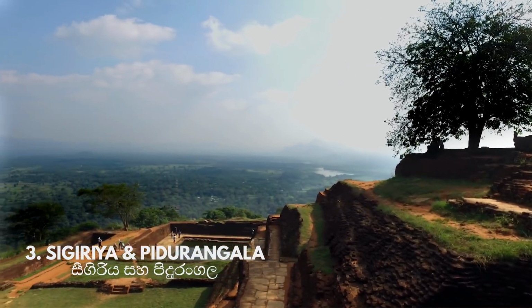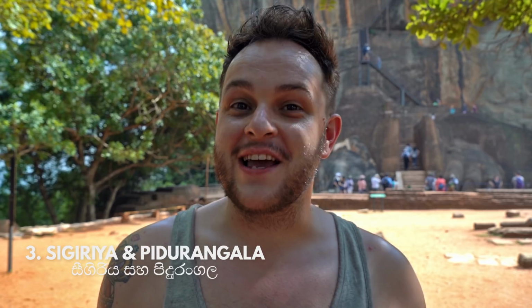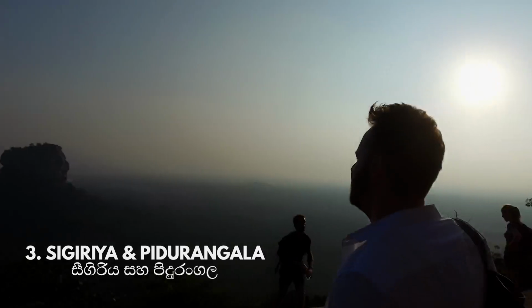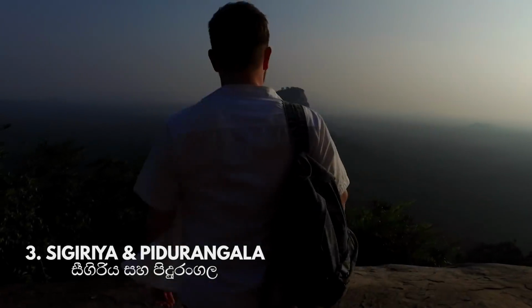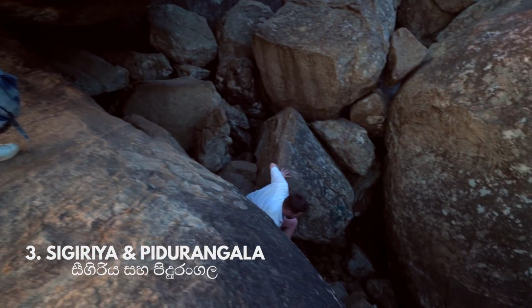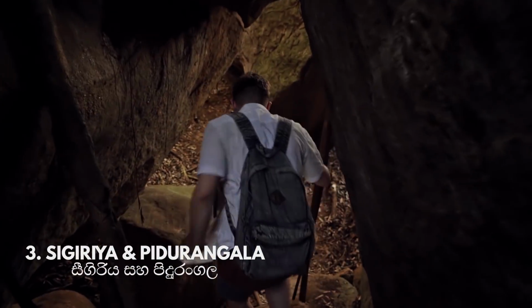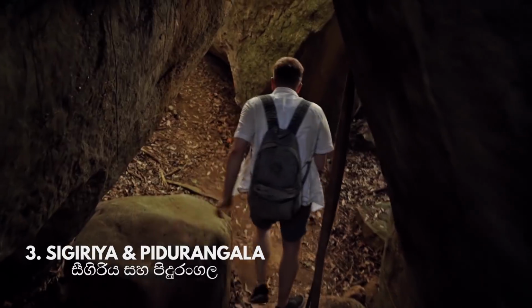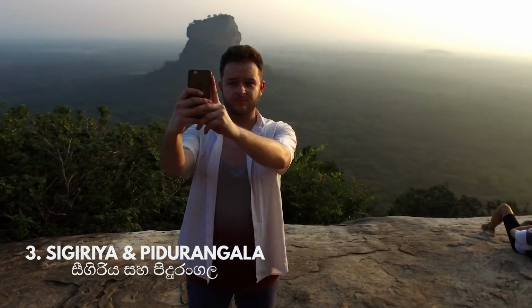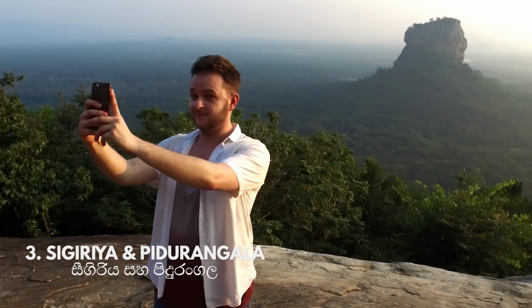Now, if tourists aren't your thing, and let's face it, they can be quite annoying, you might want to check this out instead. Pidurangala. It's less well known but offers stunning views of the main attraction. It's also significantly cheaper at 500 rupees rather than the 7,500 at Sigiriya, though I will say the climb is definitely not for the faint-hearted. Go around 4:30 in the afternoon and make it for sunset.